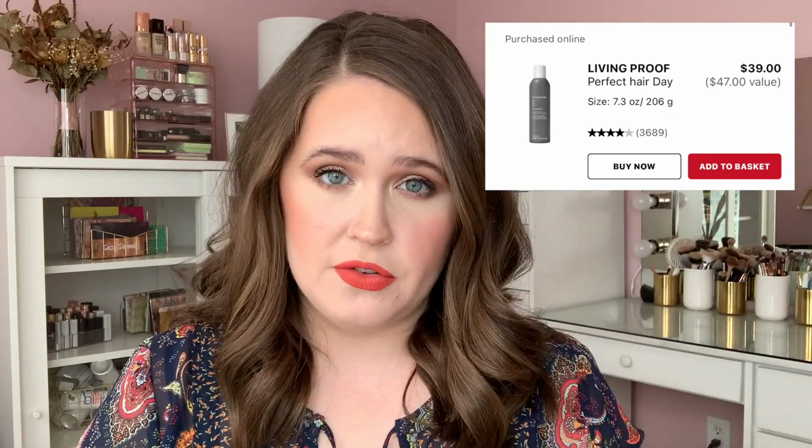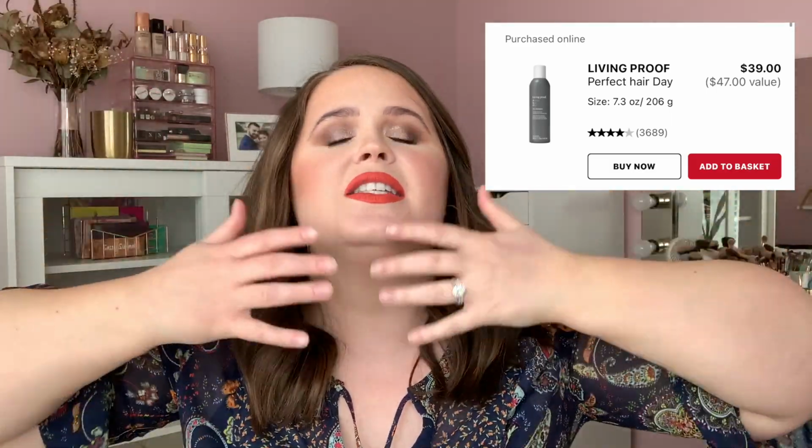The scent is awful. It's disgusting. I spray it in my hair and it just flies up in the air and suffocates me, and then I'm breathing it in for like 10 minutes straight. I hate that aspect of it, but it's a really good dry shampoo that really does soak up my oil and make my hair feel nice and clean.